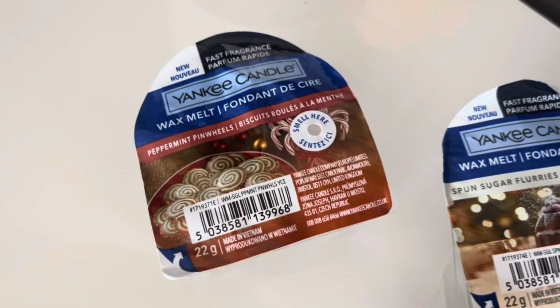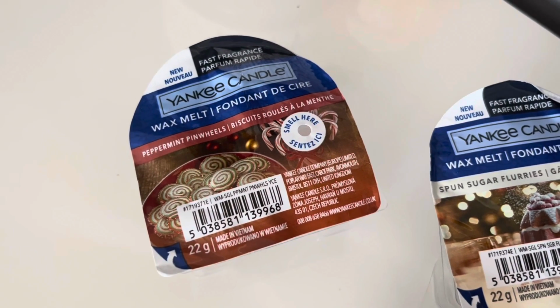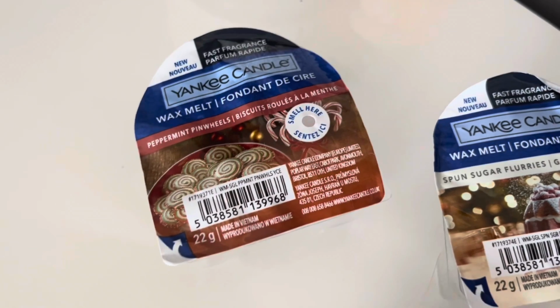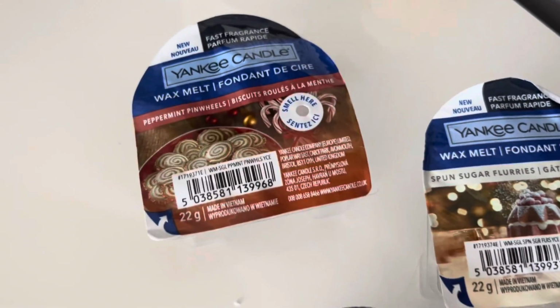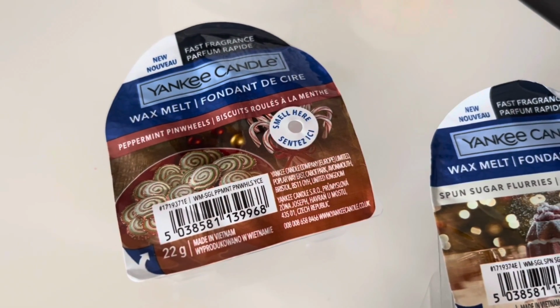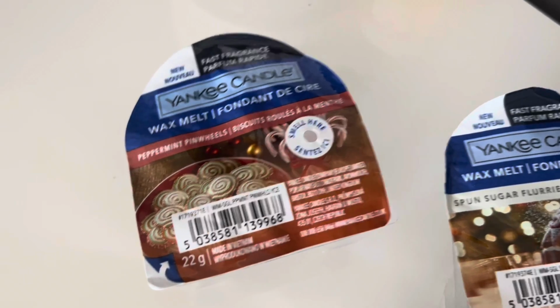So I was really hoping this one would be a little bit like Candy Cane Lane. Candy Cane Lane is one of my all-time favourite Christmas scents. It's so strong. Obviously it's a bit harder to get now because they don't make it anymore, but they're still floating around. I have got a large jar of it downstairs, but I'm just holding it because I love it and I'm scared I won't be able to get it again.